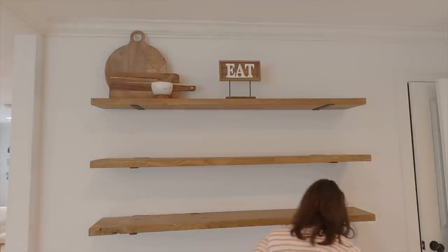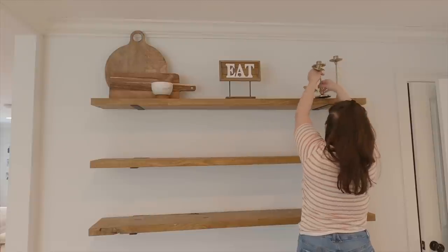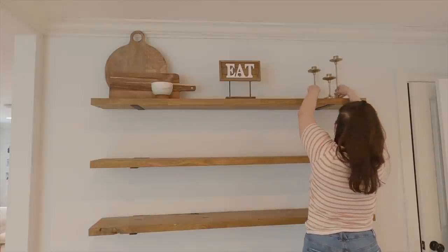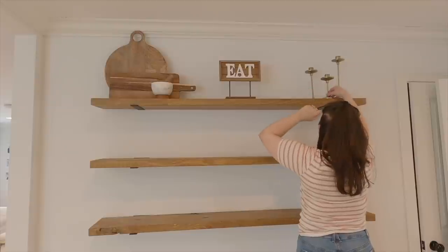And I'm gonna let you guys enjoy now because this is my favorite part. This is my first time styling any type of open shelving, and I am so excited. And also everything that I am putting on here, if I can find it, will be linked below.